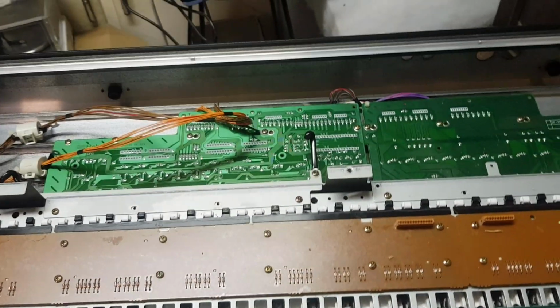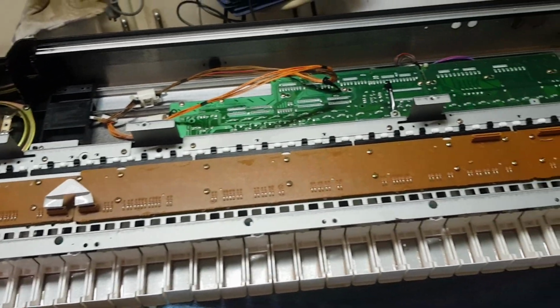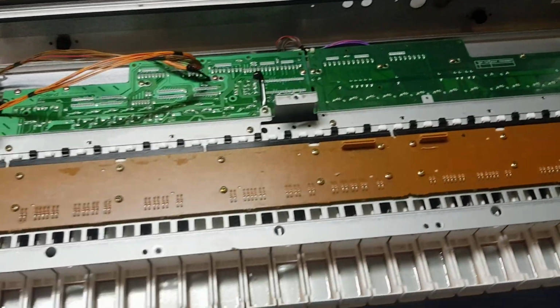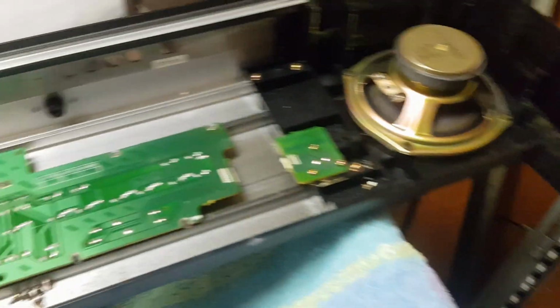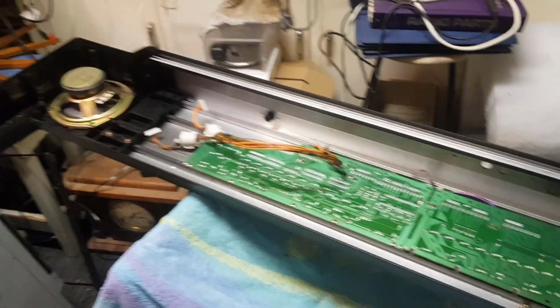I did take the little slider knob off so I didn't lose it, and all the other controls are just press buttons, so they shouldn't come off. Alright, we'll keep dismantling. So the keyboard did remove in one go, and we're left now with really nice access. In fact, it doesn't appear to be much left of the thing.